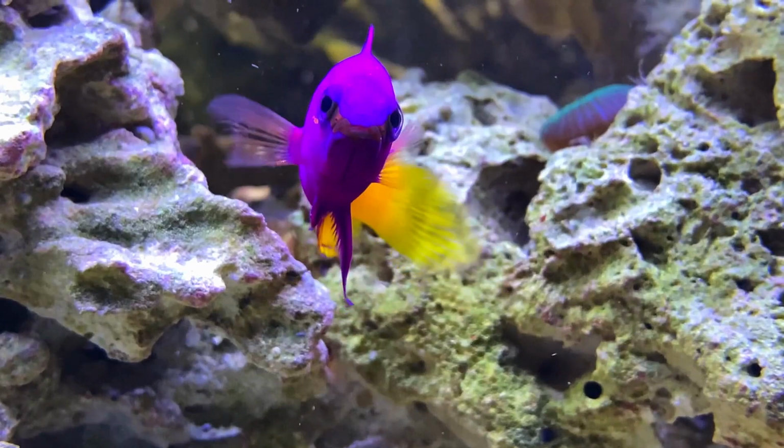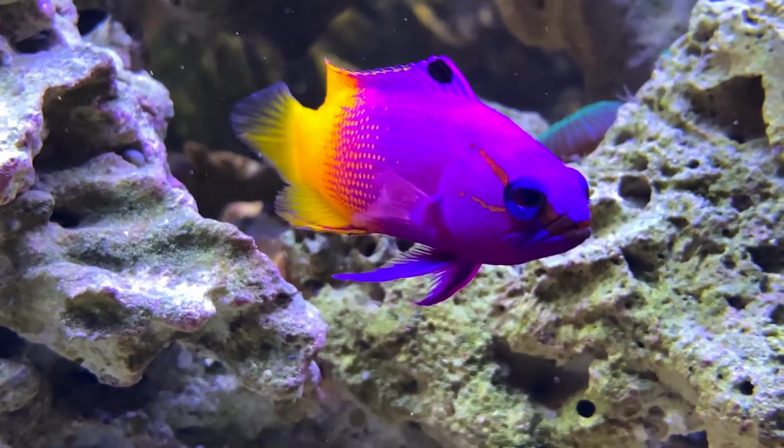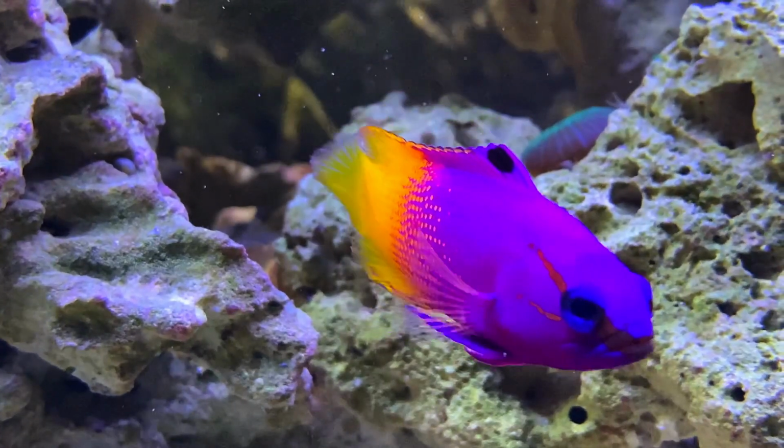Our 18th aquaculture fish to choose from is the royal gramma basslet. Royal Grammas were probably one of the most popular fish to sell at the fish store that I worked at.